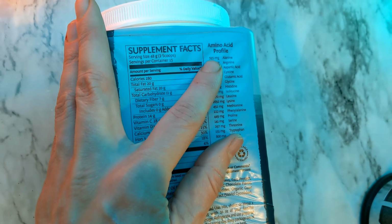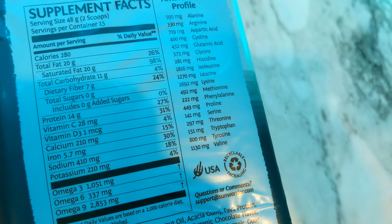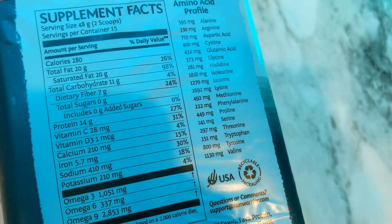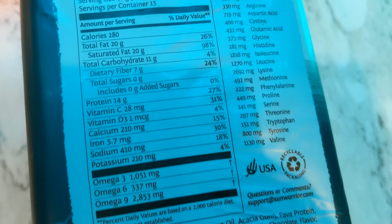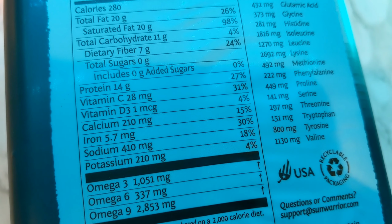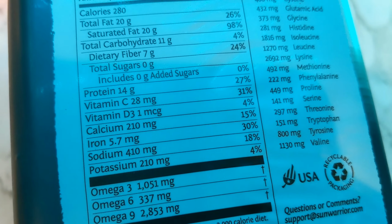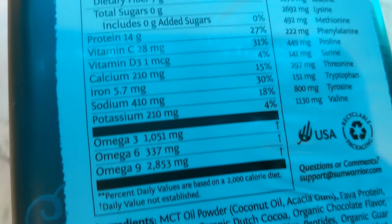Okay, amino profile, alanine, arginine, aspartic acid, all those fun things. Okay, added sugars, none. 14 grams of protein, 28 milligrams vitamin C, 1 microgram of vitamin D. It's got some iron in there.